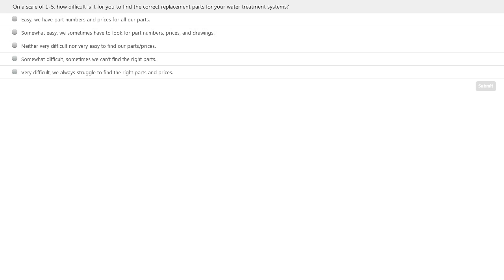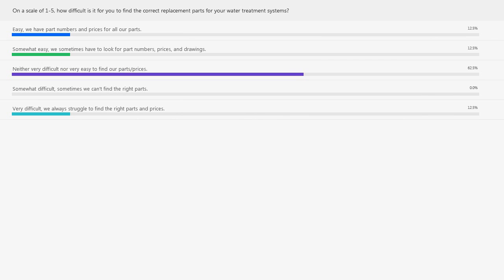Let's see what the poll results are here. Very in the middle is where the majority share is, where it's neither difficult or easy to find the parts or prices. Think about that, how you get those parts, prices, and components that you need for your system while we're going through the next few slides.